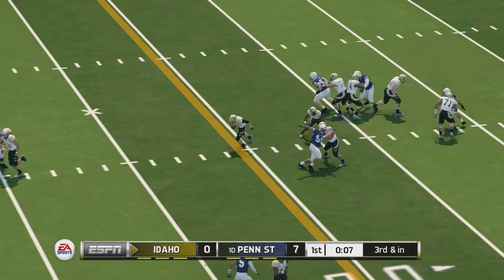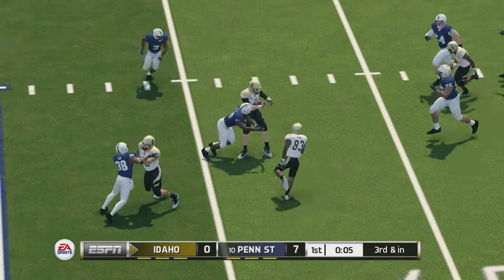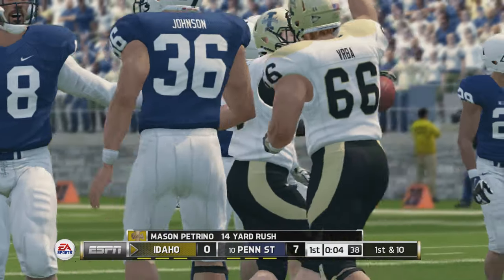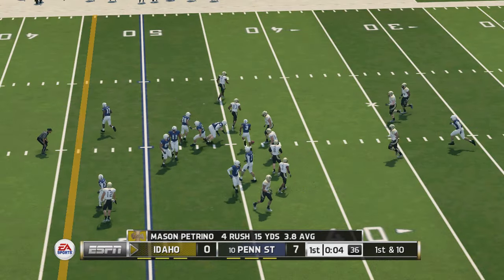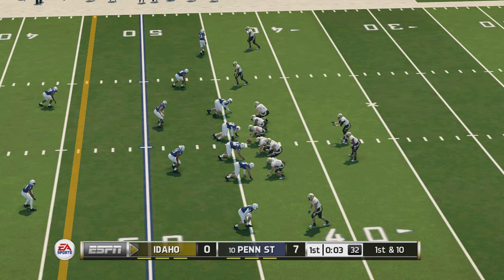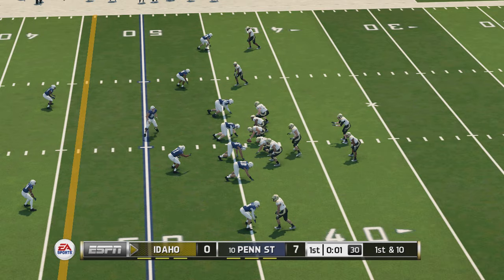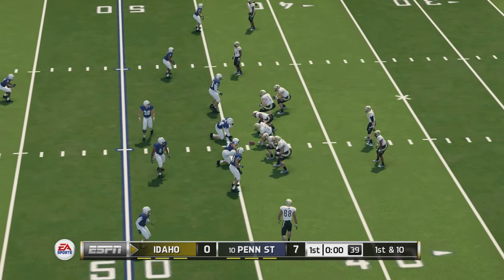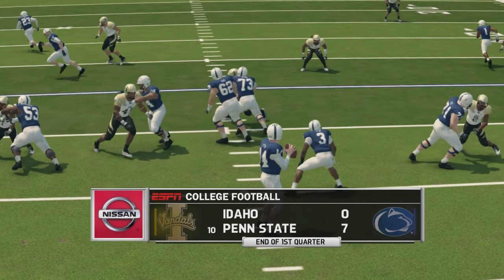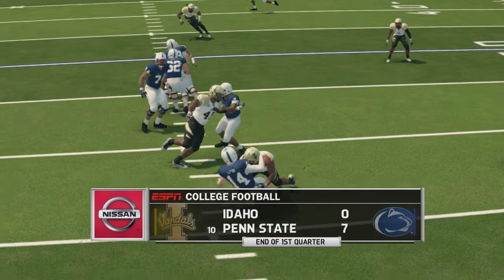Now he tries to buy some time. He's to the 40. He decides to run with it. And down he goes at the 44-yard line. And a big run on third down. Anytime you can move the ball like this, you're putting a lot of pressure on that defense. After one, this game's still pretty close. 7-0, Penn State.